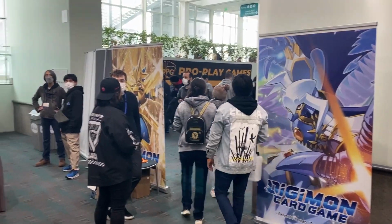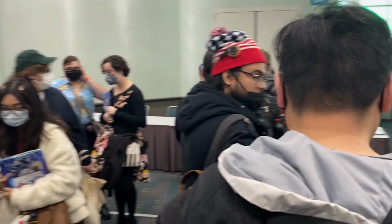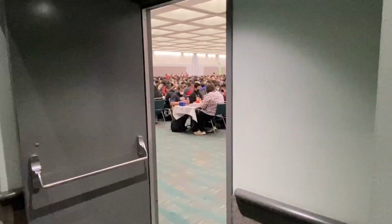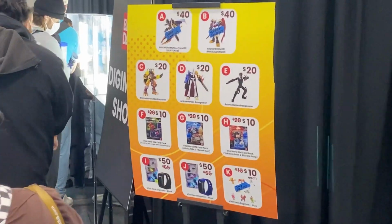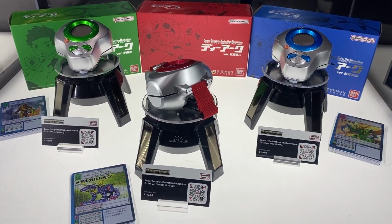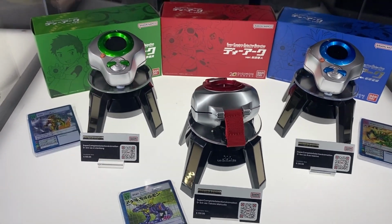Next to the signing area was the entry to the play area because the Digimon finals were going on. I was not playing in it, but I had some buddies. Here's some people trying to buy some cards from the vendors that were there, and a creep shot of people playing the game in the finals that I was not participating in. They also had a bunch of merch for sale, some exclusives I think. I ended up picking up some of the action figures just because I thought they looked cool.